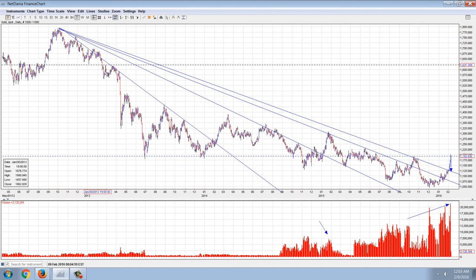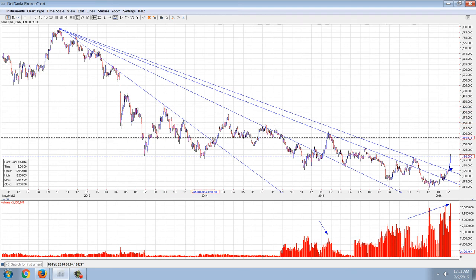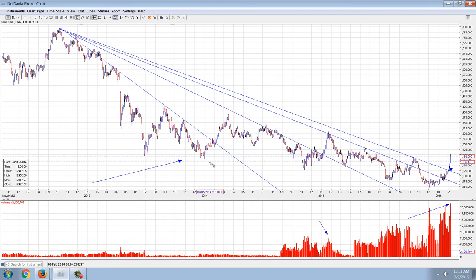You can see this first trend line we drew in here seems like a really good trend line. You can see it came in and had touch point, touch point, touch point, touch point, touch point, and then we get a breakout on a higher low, and it looks like this is it. It's breaking out. But it didn't. It failed.